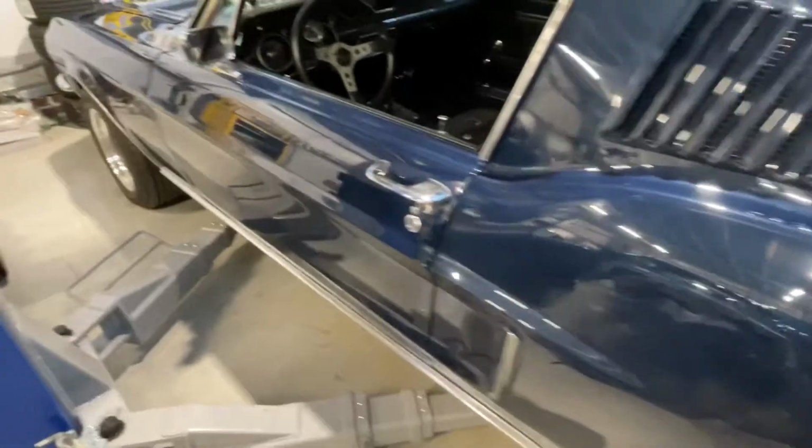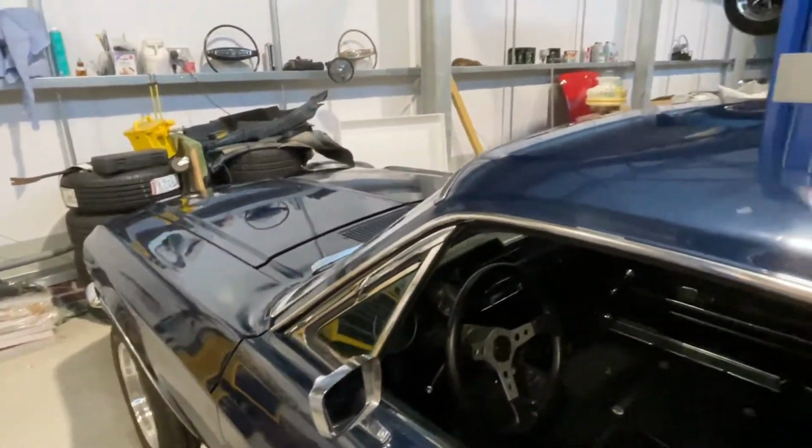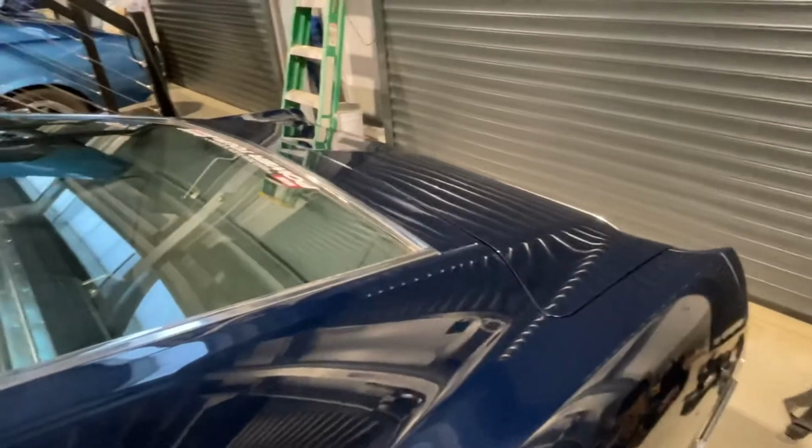Now, the floors had pinholes. They were not rotten. They had pinholes. But I decided to put new floors in. So I had Spray Shack Braintree put full-length floors left and right and new seat platforms in the car. So you have no worries about that at all.